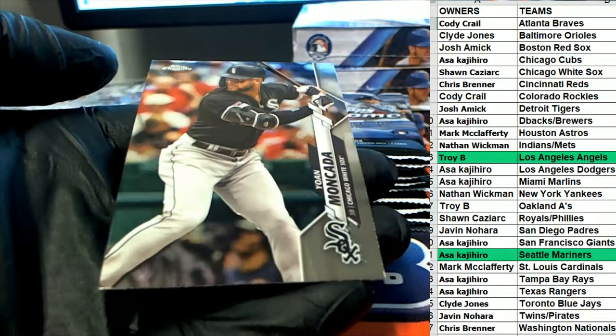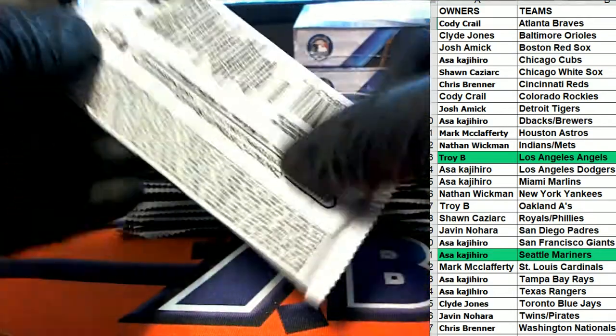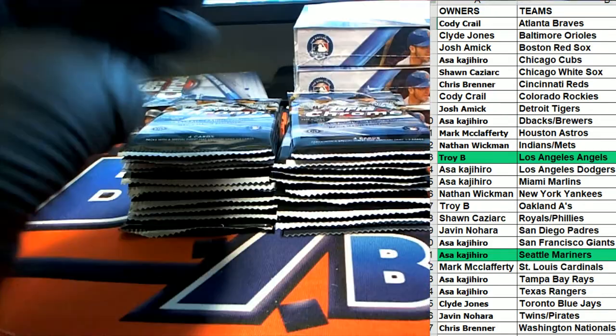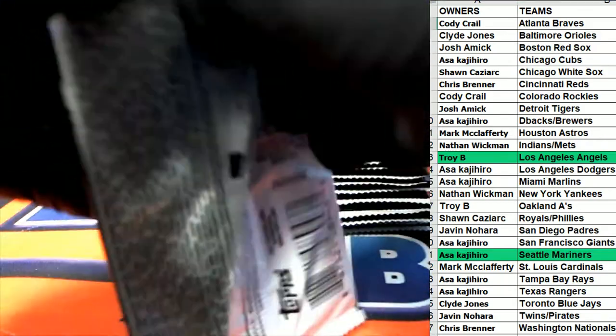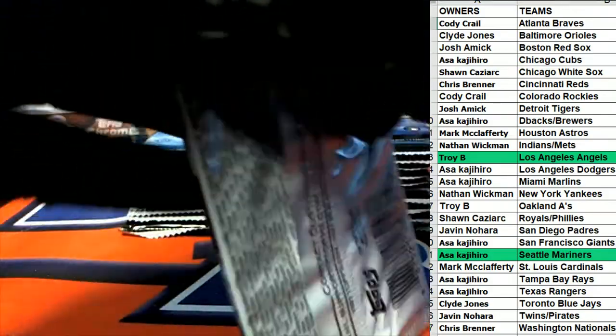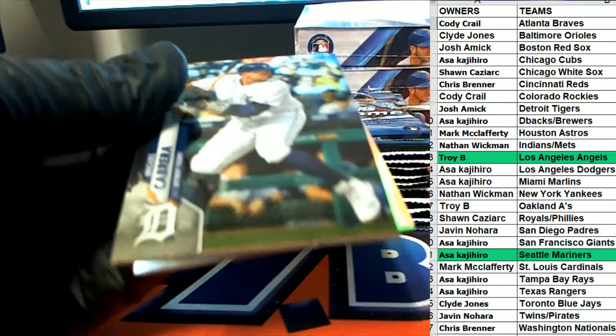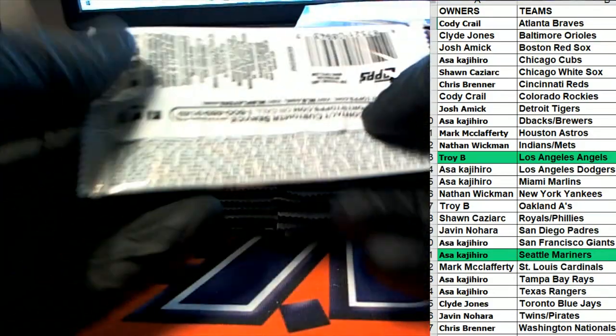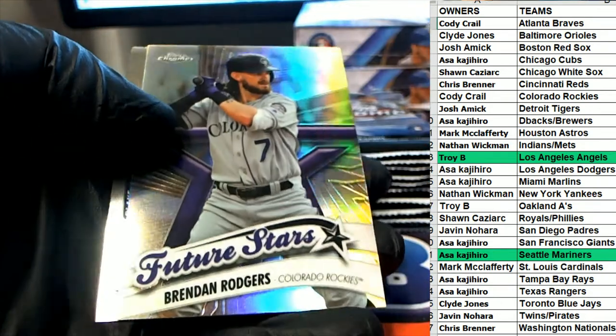Sean Murphy, Chang Mankata. Oh, the links broke. Voodoo, Trevor Williams. Guys. Brandon Lowe, Yamamoto, nice Cabrera, Baez, nice Keston right there for the Brewers. You're calling it Chris B, all right, buddy. Nice Tanaka. Brandon Rogers, look out.